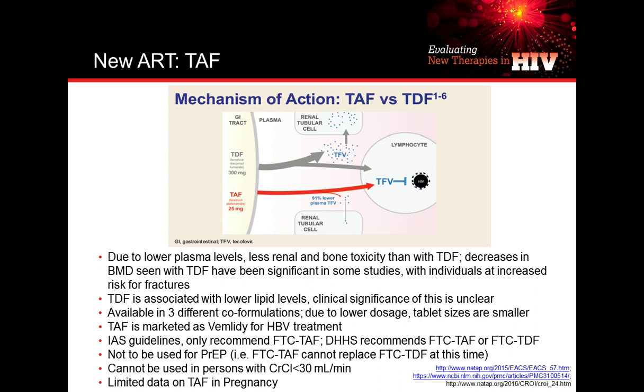TAF is also marketed as Vemlidy specifically for Hep B treatment, just like TDF can be used for hepatitis B treatment. Per the IAS guidelines, as I showed you before, they have completely taken TDF off the list, so they only recommend FTC TAF compounds. The DHHS recommends combinations with tenofovir and then says that you can use either TAF compounds or TDF compounds. That's where they currently stand at this time.